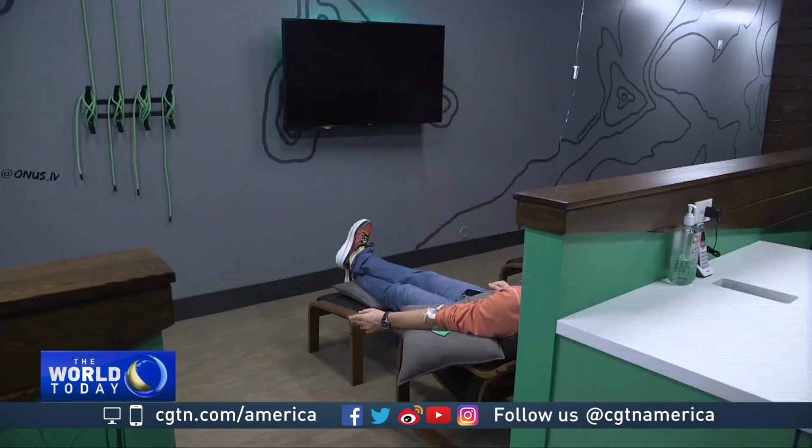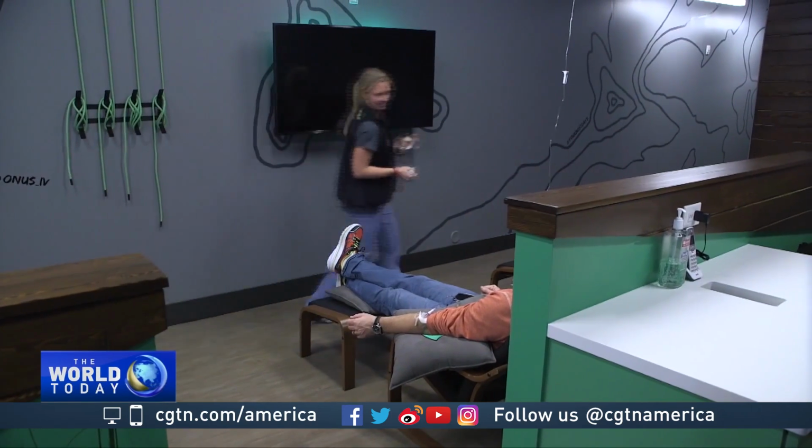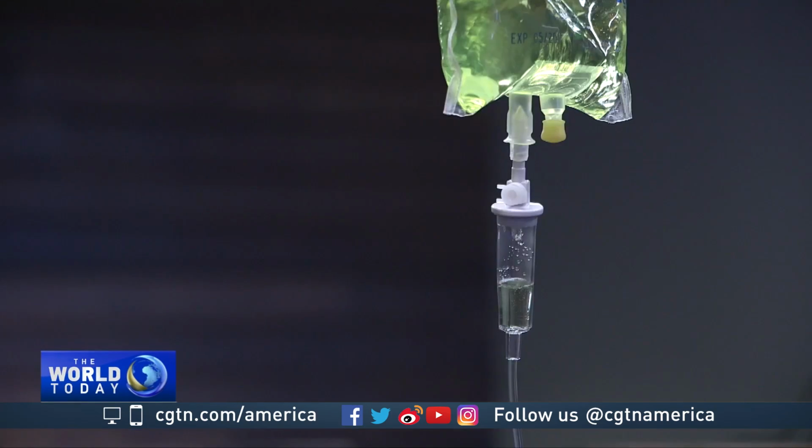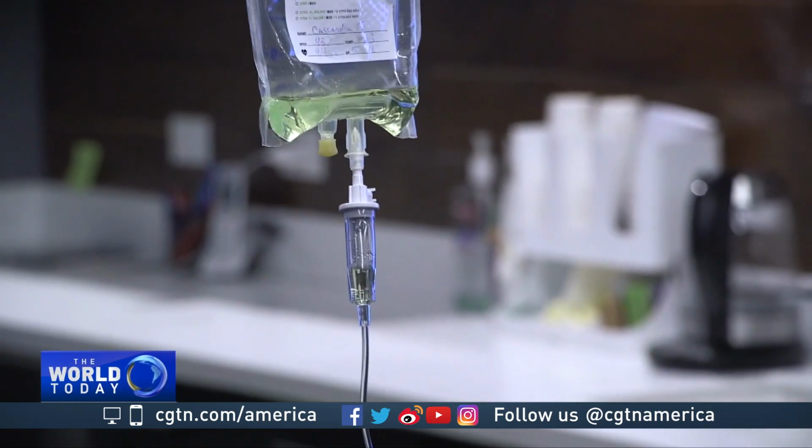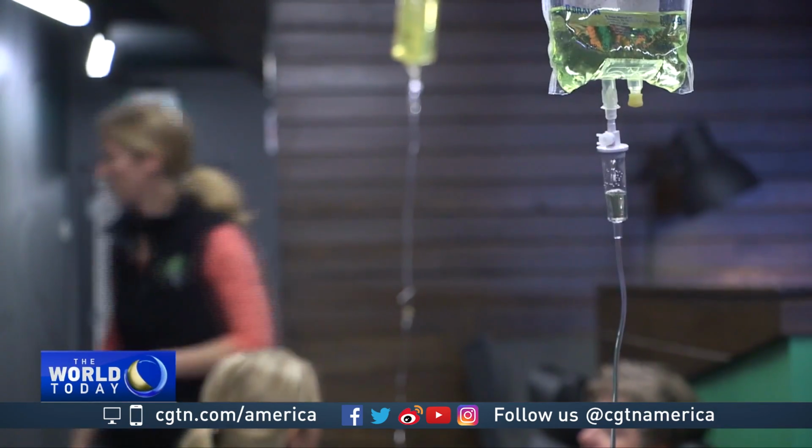Kelly Maxwell runs Onus IV Hydration, a spa that sells energy-boosting IV treatments. There's definitely a ranking order of saline, so obviously the hospitals, the ERs, they get all of the fluids first. IV day spa is kind of pretty low on the totem pole. Her facility stocked up on saline before the hurricane. She calls it a learning experience.